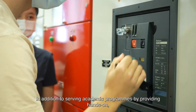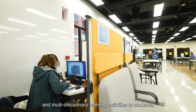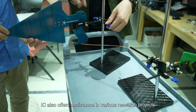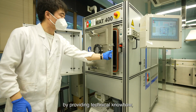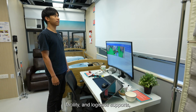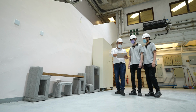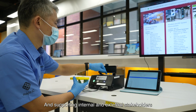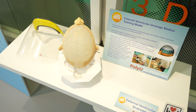In addition to serving academic programs by providing hands-on, research-inspired and multidisciplinary learning activities to students, IC also offers assistance in various research projects by providing technical know-how, facility and logistics supports. And supporting internal and external stakeholders in further developing technologies and applications.